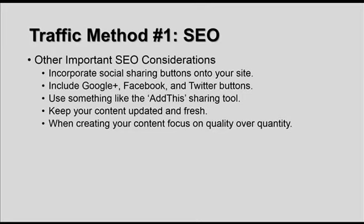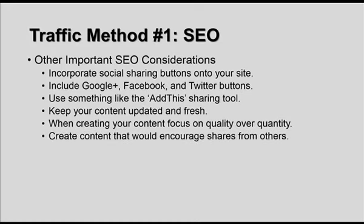You want to keep your content updated and fresh, keep new content coming. If that means hiring somebody to do blogging for you, then that's what you need to do. When creating your content, focus on quality over quantity. When I say keep your content updated, you don't need to have a new post a day. If it's 1 or 2 blog posts a week and they're really high quality blog posts, that's great. That's going to be just fine. You're going to get a lot of traffic that way.